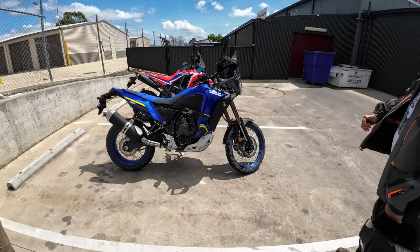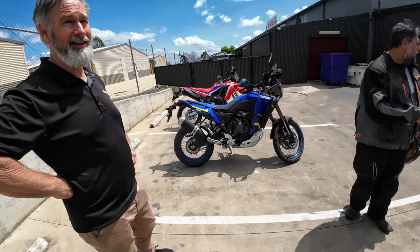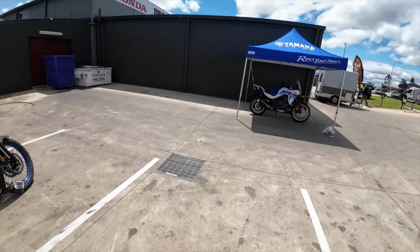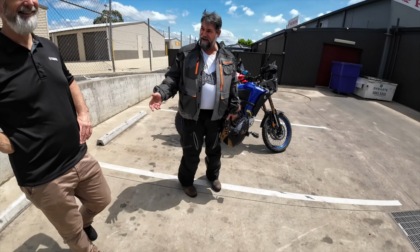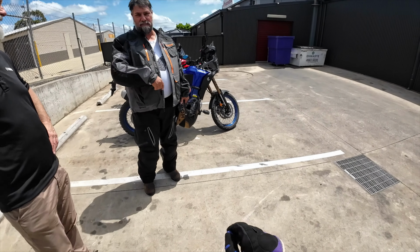But I was surprised at how good the engine is on that thing. Unbelievable, really, for a 750. Great bike. I would get myself in a bit of trouble with that because of that growl it's got. You want to hear it. And it doesn't take much to get up to 115, 116.